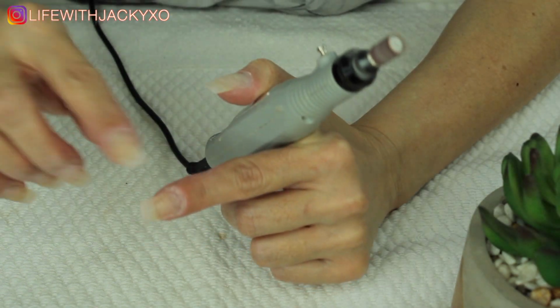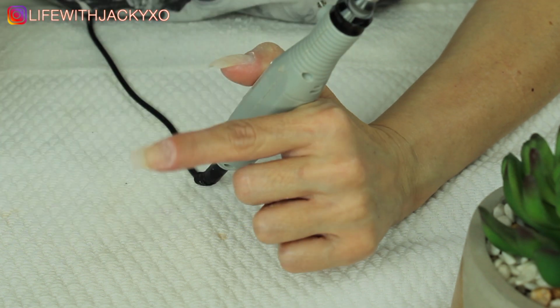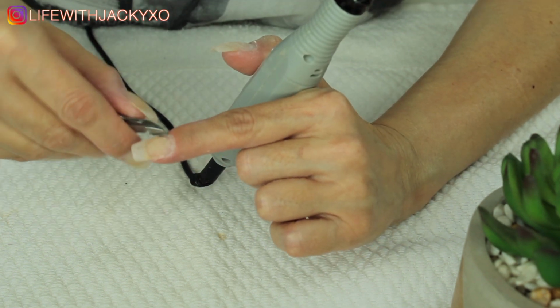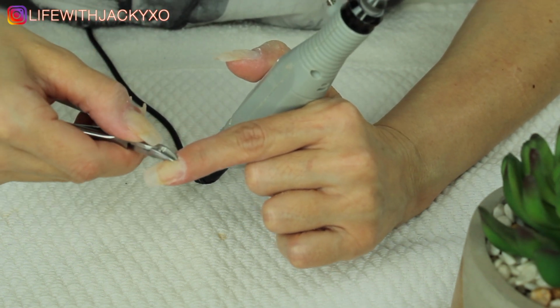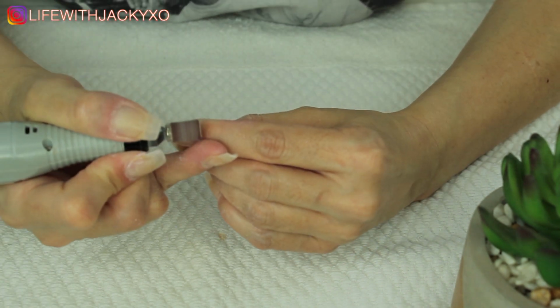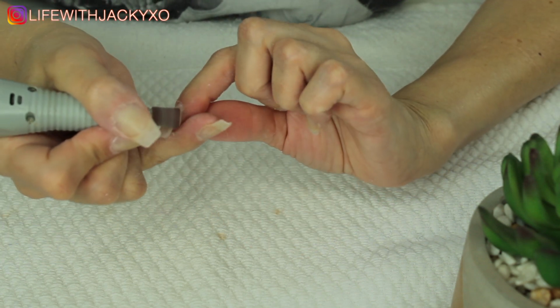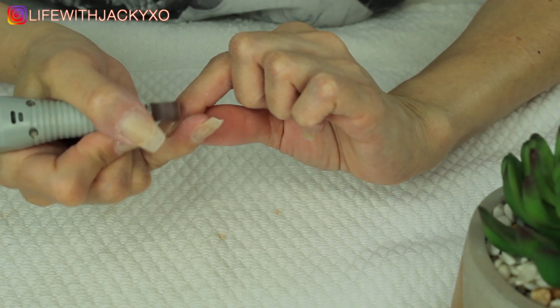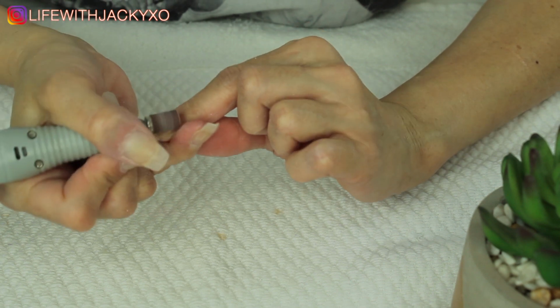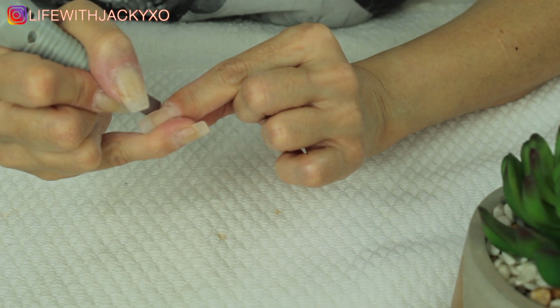I'm experiencing a little bit of lifting here on my pointer, and that's because I've been picking at my nails. So when you do see a lift, you want to grab it with your cuticle cutter, and then take it off like they do in the salon, because you don't want any air trapped underneath. You want to make sure that you remove the lift and then drill. And then you can always put new acrylic on that.